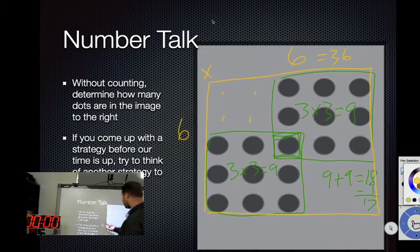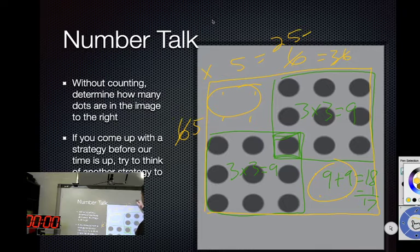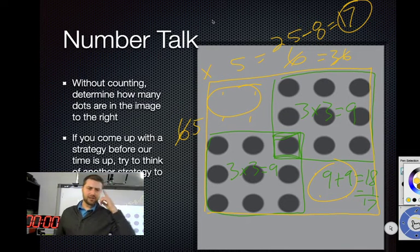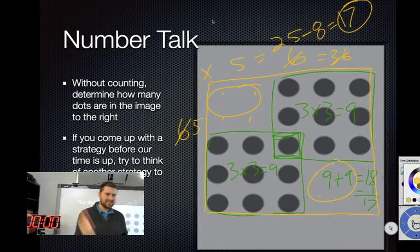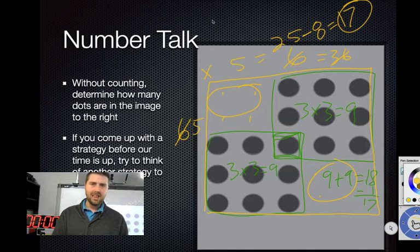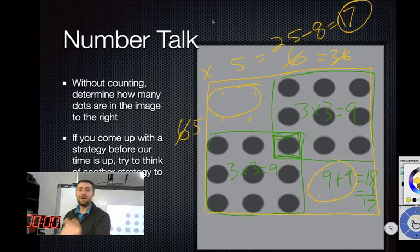Oh, hold on. It is not 6 by 6, y'all. It is 5 times 5, which equals 25. And then I was missing these 4 dots up here and these 4 dots up here, which meant I was missing 8 dots. So then I did 25 minus 8, and I got 17 dots. Oh my goodness. I loved getting to find out that strategy. And then you saw my thinking, and then my misthinking, and then how I corrected it.